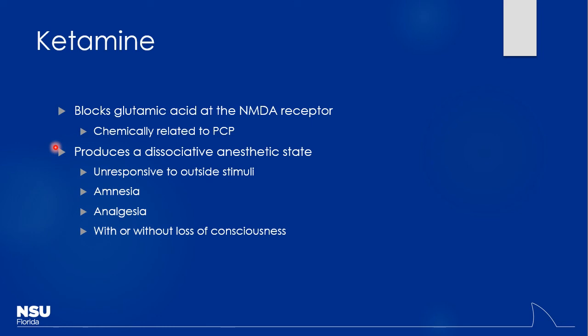This is cool because it has a kind of novel mechanism. It doesn't really work on GABA specifically, but instead of helping to facilitate GABA working better, this actually helps to inhibit the opposite of GABA, which is glutamate. This is actually an NMDA receptor antagonist, and so you'll find this falls into similar categories with a lot of psychedelic sort of medications. But blocking NMDA receptors, and actually this is chemically related to PCP.